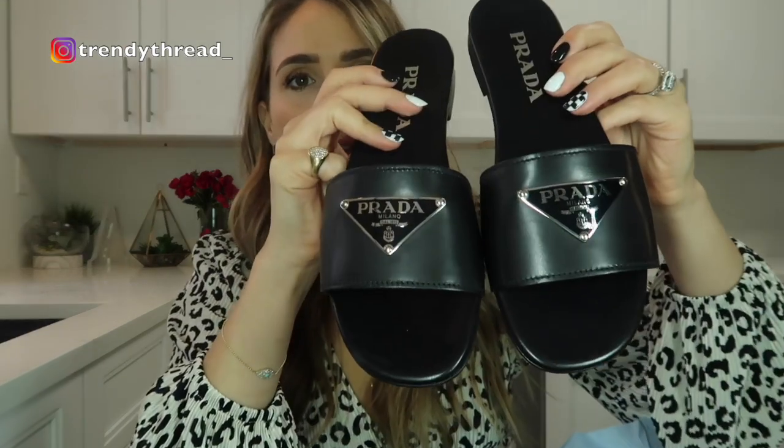I think that these are going to be perfect for work, daily, every day, dress up, dress down, just because I feel like they're so sleek. And I am so excited about these shoes. So, I love Prada's packaging, it's so pretty. So, Prada Slides for the win.